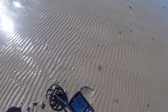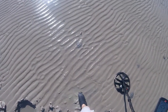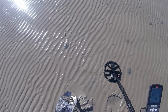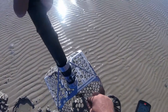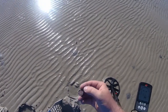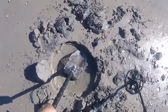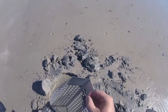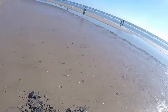Let's see. Ooh. 25. Oh, there it, there it was. There it is. Right there. One penny. All right, well, I just got done digging this massive hole here for 1 penny. All right, that was a lot of work for 1 penny.